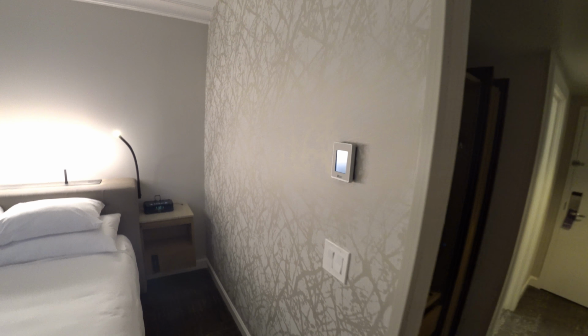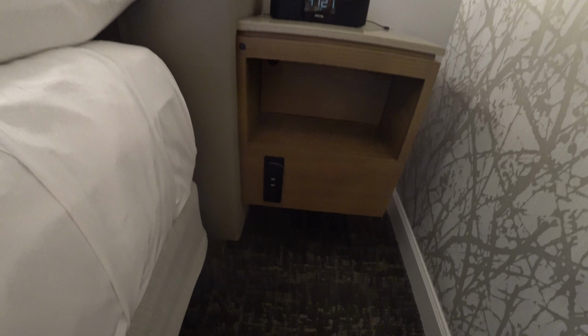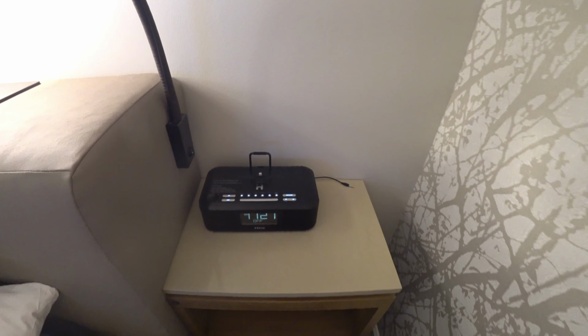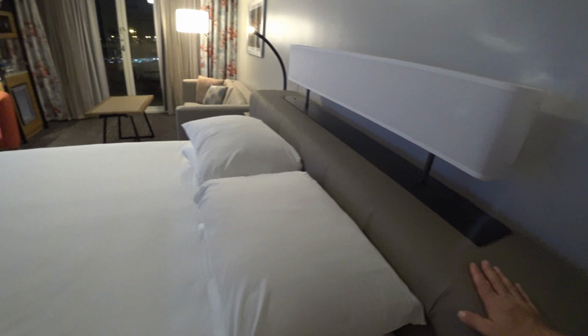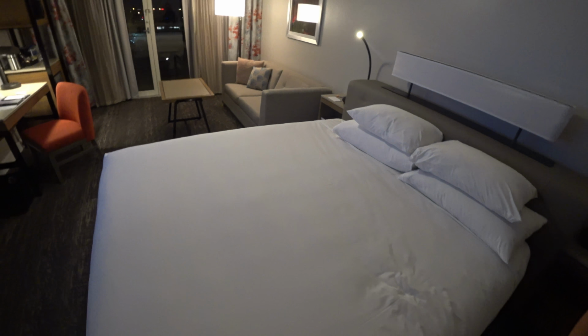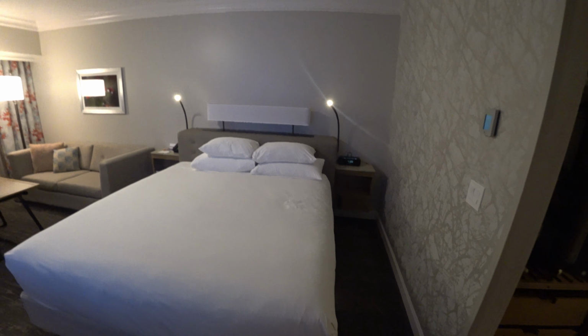The wallpaper is very pretty. On the other nightstand, you also have the power and USB, an iHome radio system. Looks like both sides of the bed can turn that light on and off. The bed itself, it's got some plain sheeting, but looks otherwise pretty comfortable.